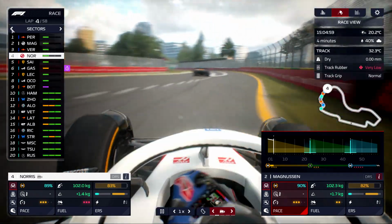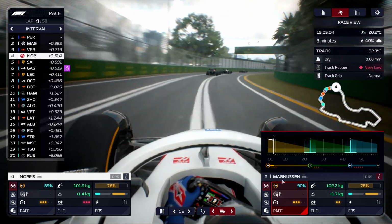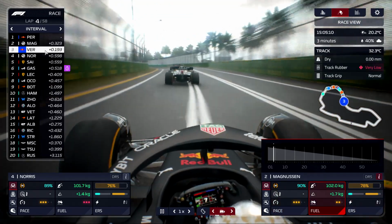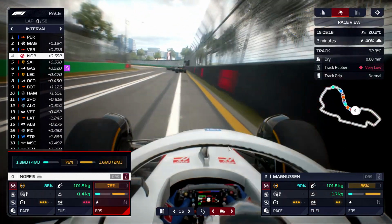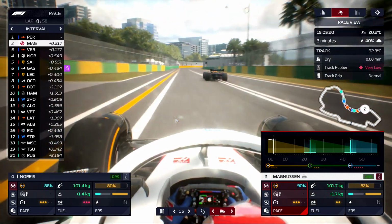Tires wise, let's see how we're doing. Pretty average. Maybe like a 50% or 2 behind, that's about it really. Verstappen maybe looking to try and get us, but hopefully he's not close enough. Norris starting to fall back a bit, but he should be okay with DRS. Nice DRS through here is going to help us stay with him.